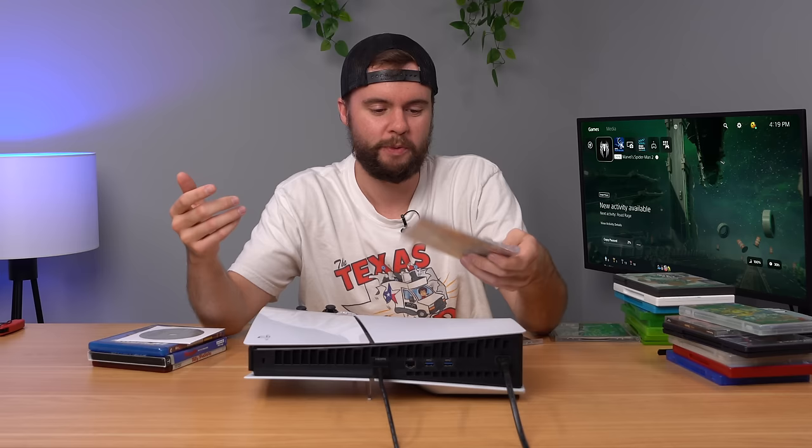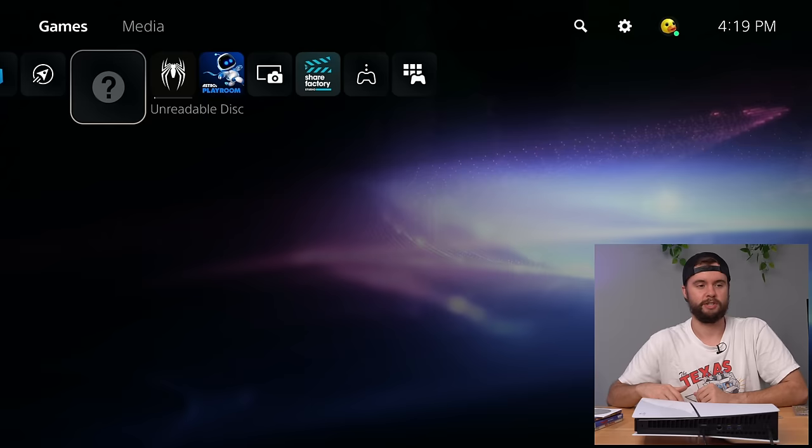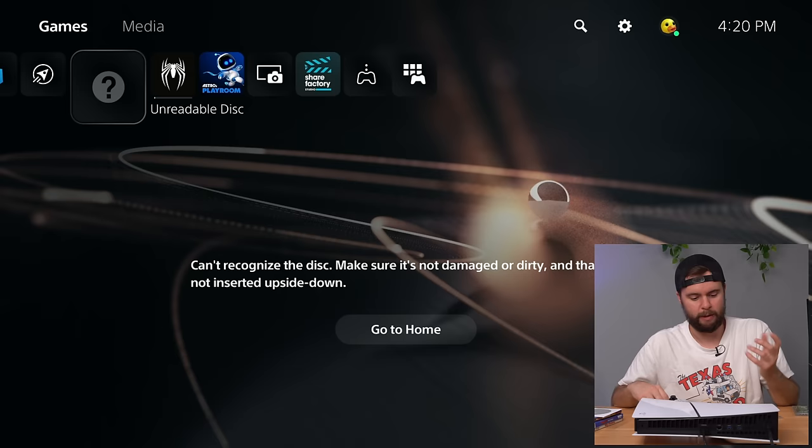Scholastic Book Fair. You guys remember that, like in elementary school or whatever? Back in the early 2000s, that's what we had, the Scholastic Book Fair. And I didn't buy books, I bought PC games like this. All right, unreadable disc, can't recognize the disc, blah, blah, blah. Okay, so we'll check that.